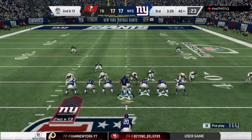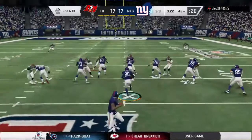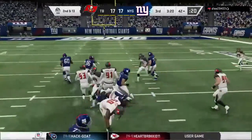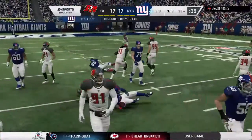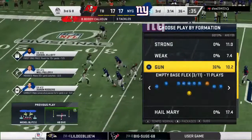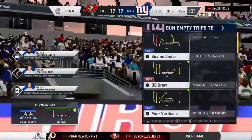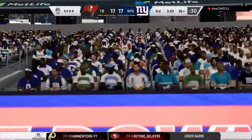So after the sack, they'll come up on a still manageable 2nd and 13. Now Elliott. And here he'll be brought down a little shy of the 35 at the 36. It'll be a 5-yard pickup there. So from 2nd and 13, they're back to a more manageable 3rd and 8. Brings up 3rd and 8.